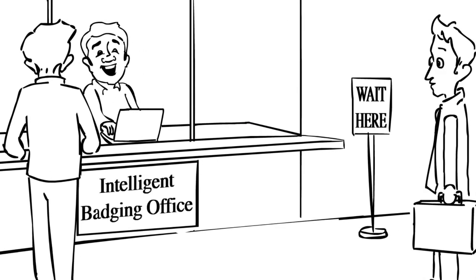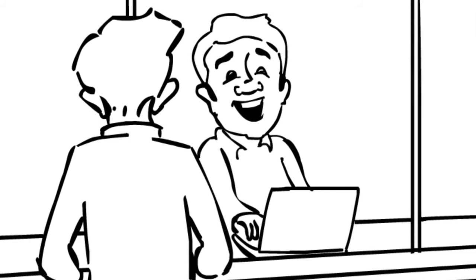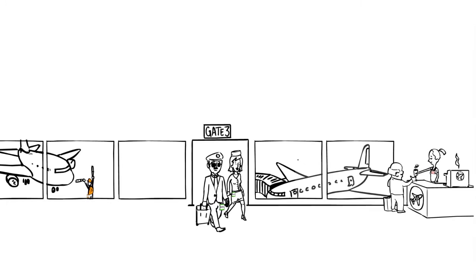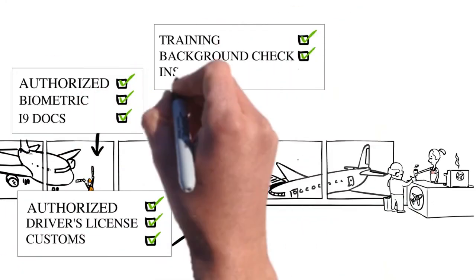HID Safe helps your customers' workers get to work faster through our unique authorized signatory web portal that simplifies and modernizes their management of their airport personnel, creating a customer-friendly experience. Our comprehensive airport identity management solution helps keep your airport running like clockwork.